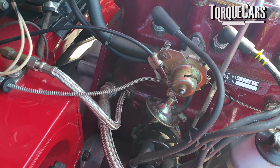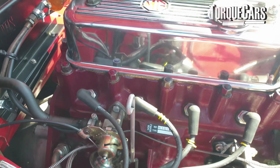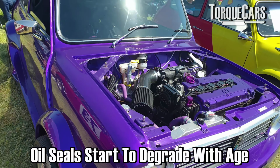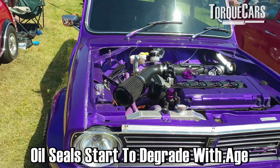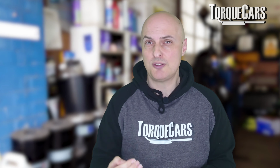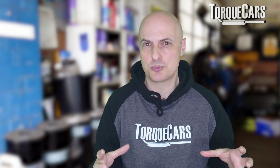So the factors that you're thinking about in terms of the oil is how much wear and tear has the engine experienced. As engines get older, the oil seals inside the engine will start to degrade. So a lot of these high mileage oils primarily address those seals. They help to rejuvenate or recondition those seals to just keep them effective so they're not leaking.